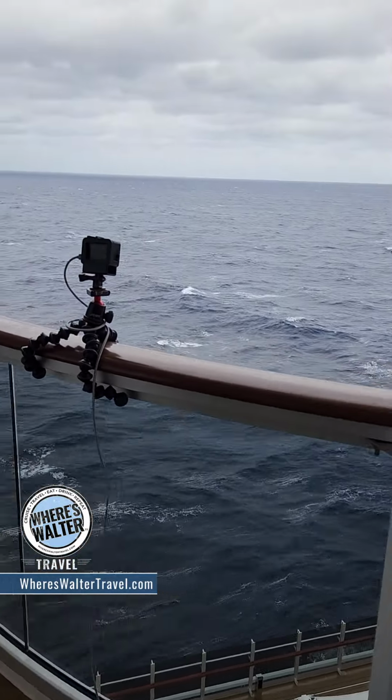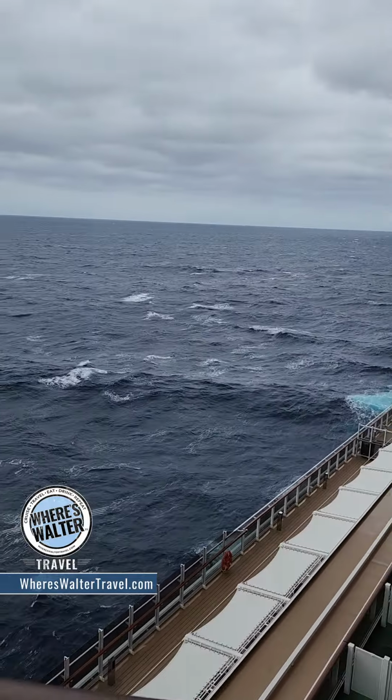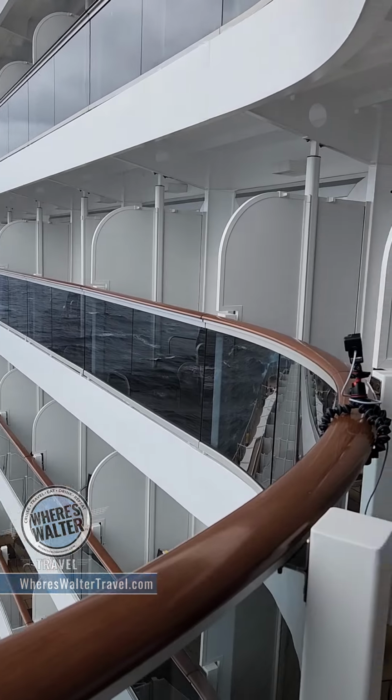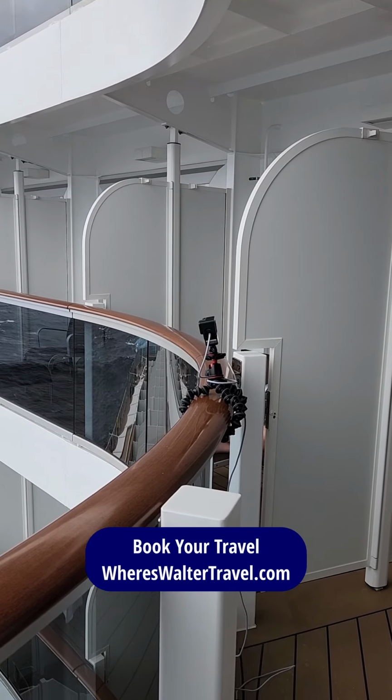But what's really cool about this one is that it kicks out. So this is our view looking out from the balcony. We can step all the way out here. Basically, we can step out from the ship. You can see the other balconies right there. This is the same category as those.